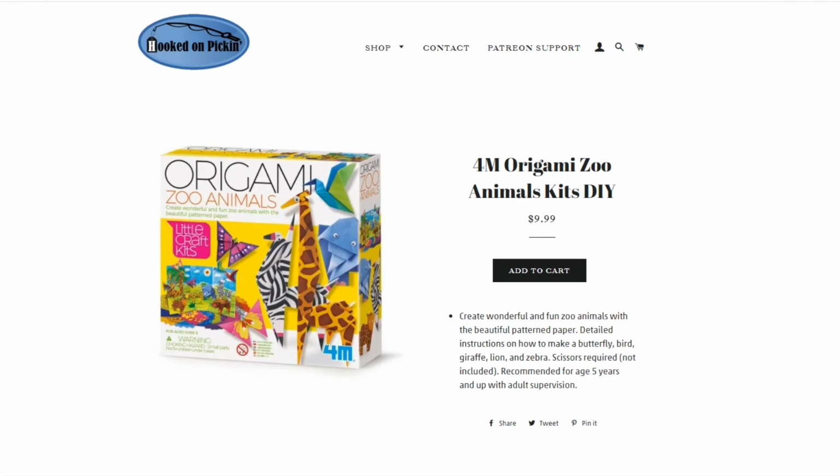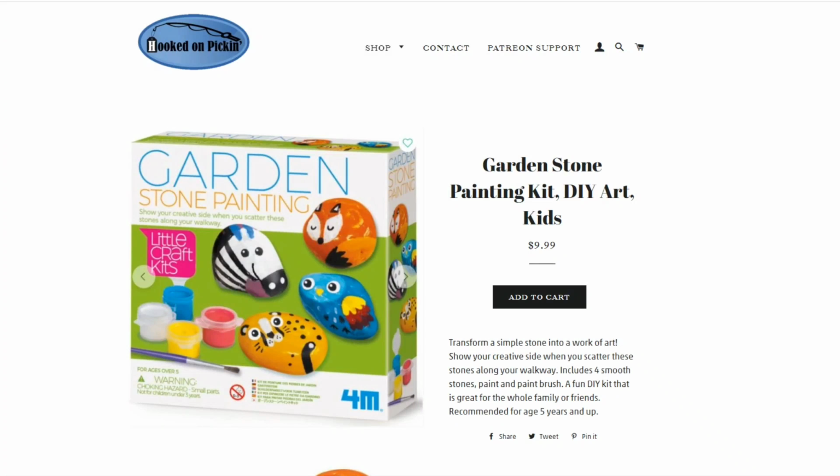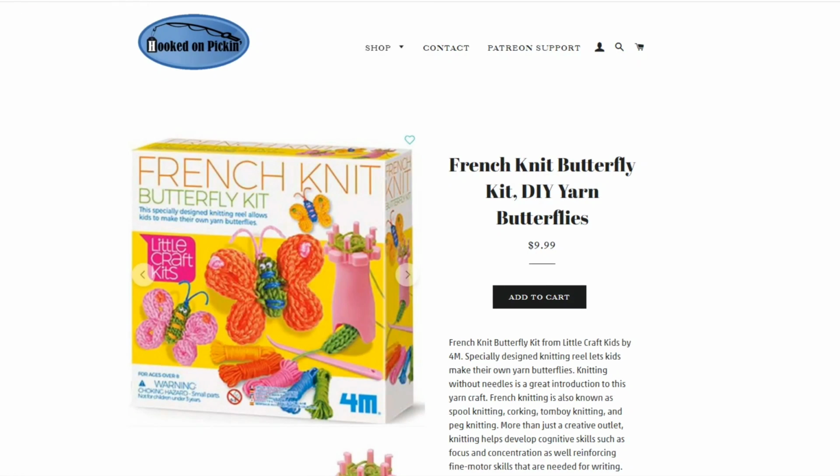So we have the Origami Zoo Animals at $9.99. We have the Garden Stone Painting Kit. Comes with everything you need to be able to do this kit, $9.99. The French Knit Butterfly Kit. And the bonus about all of these kits is it includes everything. The needles, the thread. So no extra items are needed to create any of these DIY kits.